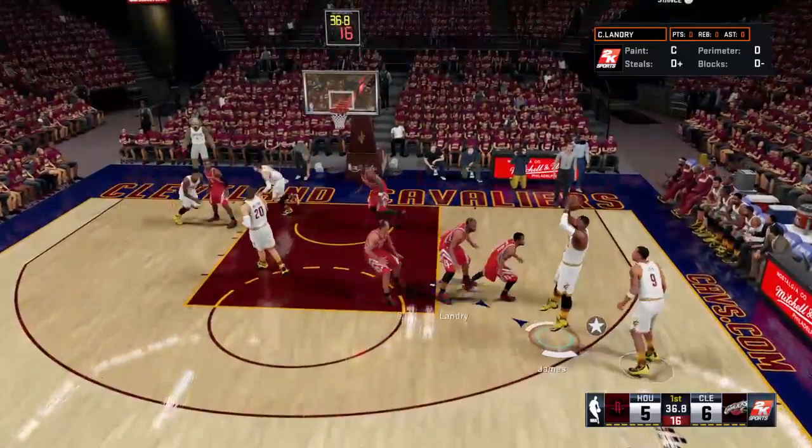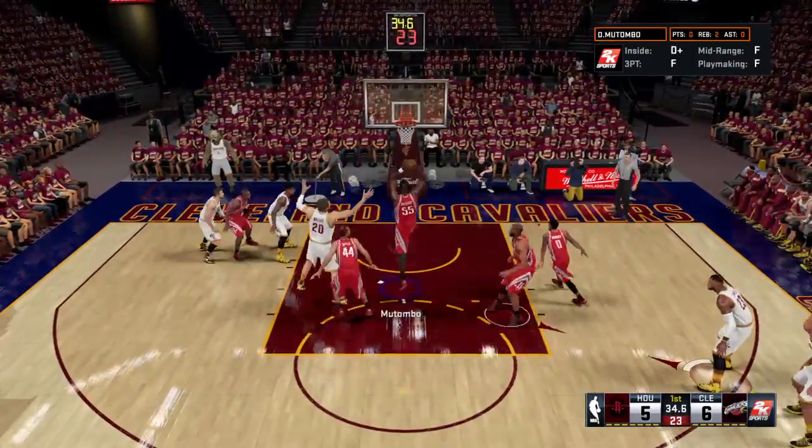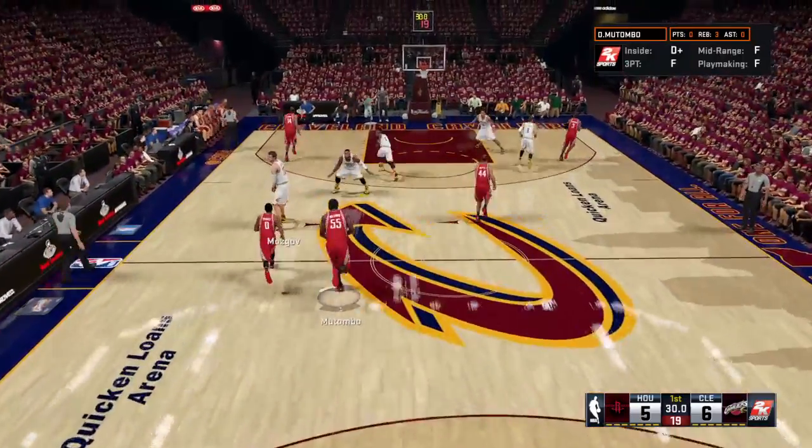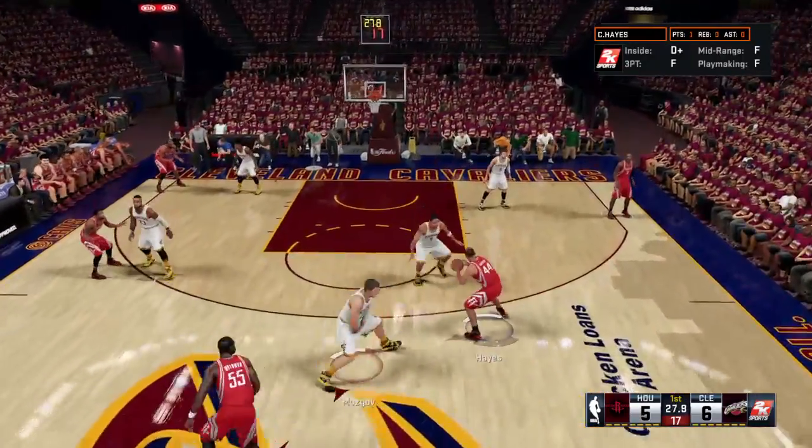And Frye kicks to James. And another miss by Cleveland. Not really his best quarter as far as scoring. Let's see if he can eventually get back on track.